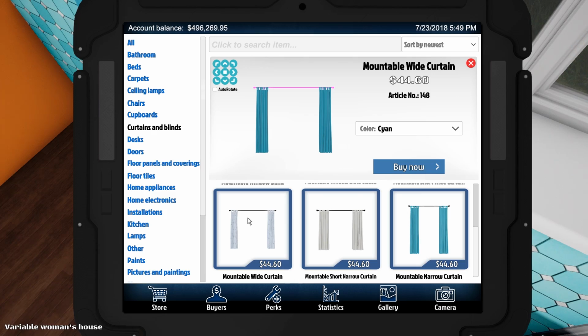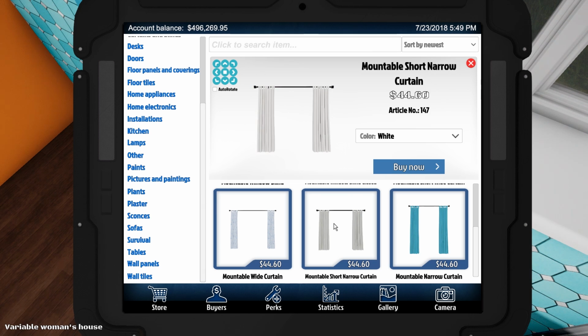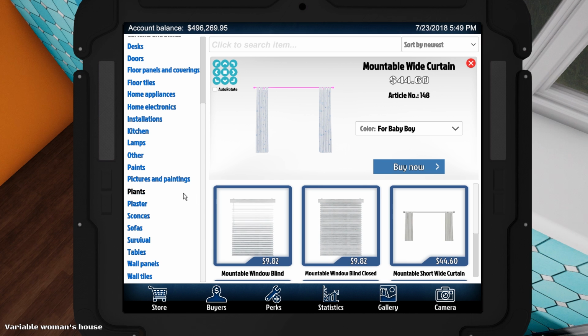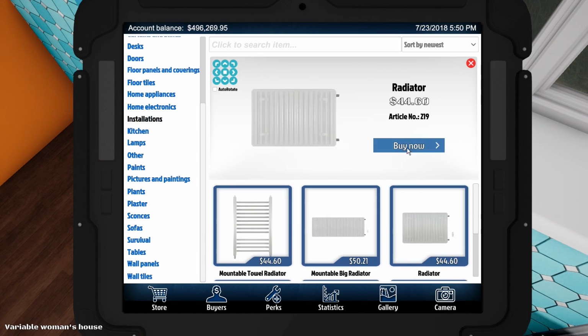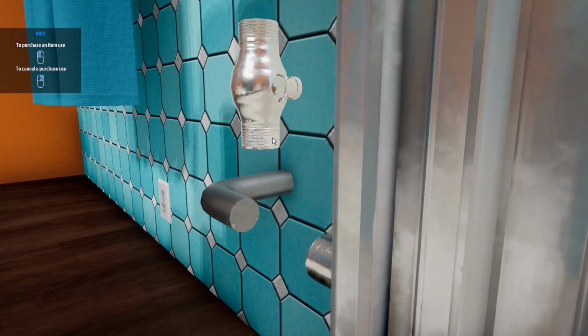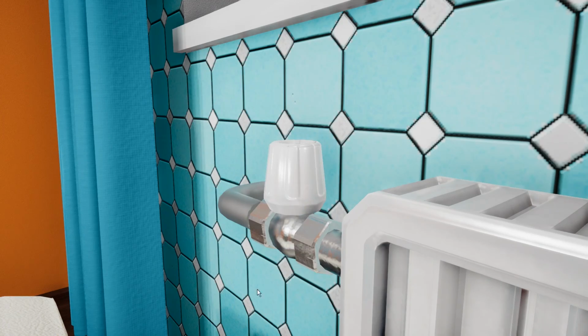So now I'll get my radiator and pop it down. Beat you, game. It even said you're not going to be able to put this there, and I was like, hold my beer. So, installations, radiator, buy now, pop it there, get it in. So always try and do curtains before radiators, and you have more chance of actually fitting the curtain in. Pro tip.